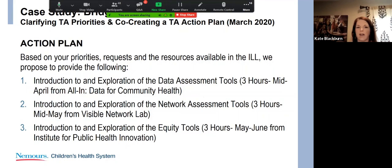So each group could get up to 10 hours of TA, that was flexible, but roughly 10 hours. So this is sort of how we chose to break it out. We planned out that they would get somewhere in the ballpark of 3 hours from the folks at DASH, Data Across Sectors for Health, and then specifically the All In Data for Community Health folks that are part of DASH.